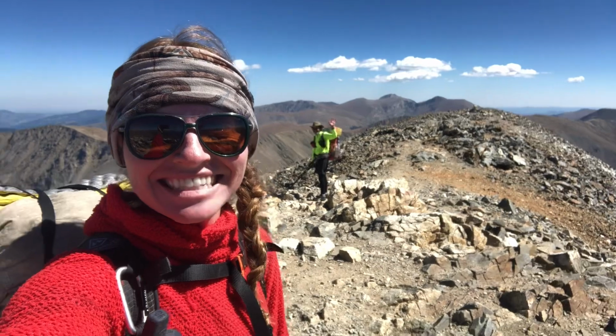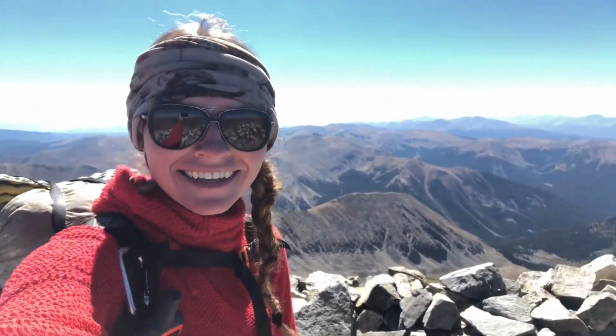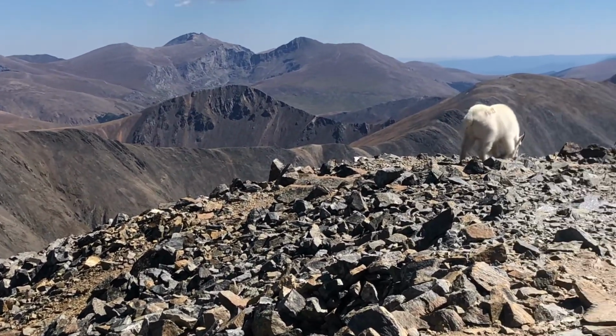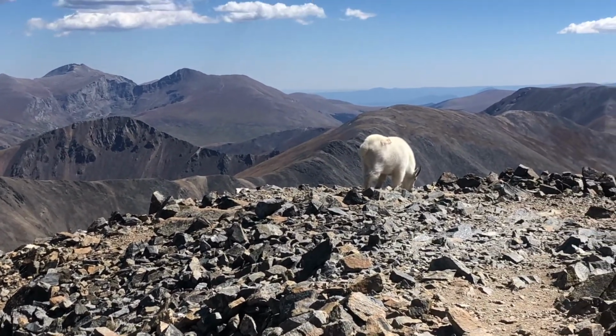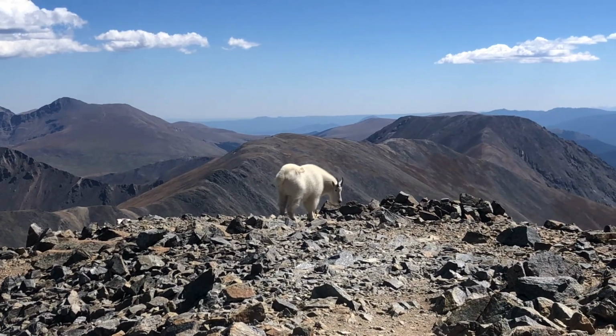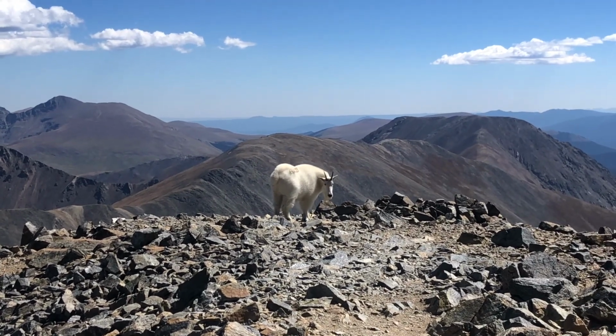Made it to the top. Woo! Gray's Peak. Highest point on the CDT. There's Snickers. We did it. Beautiful up here. Woo. Look at this guy. Top of the world. Oh yeah.